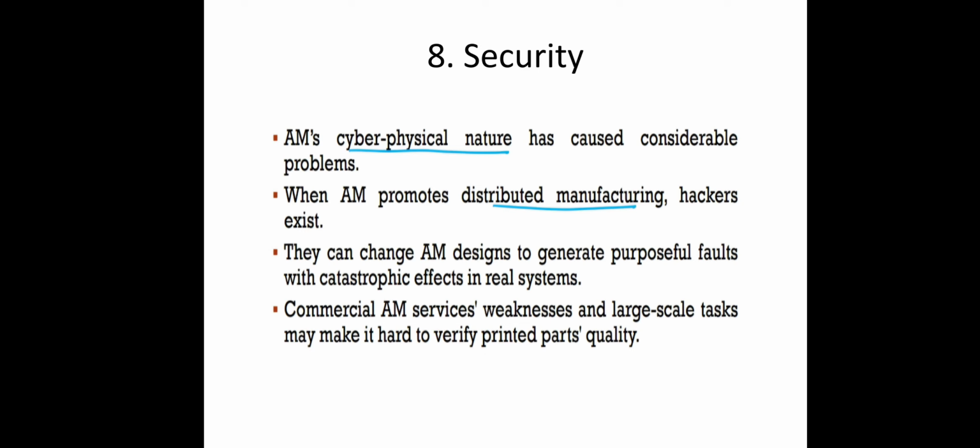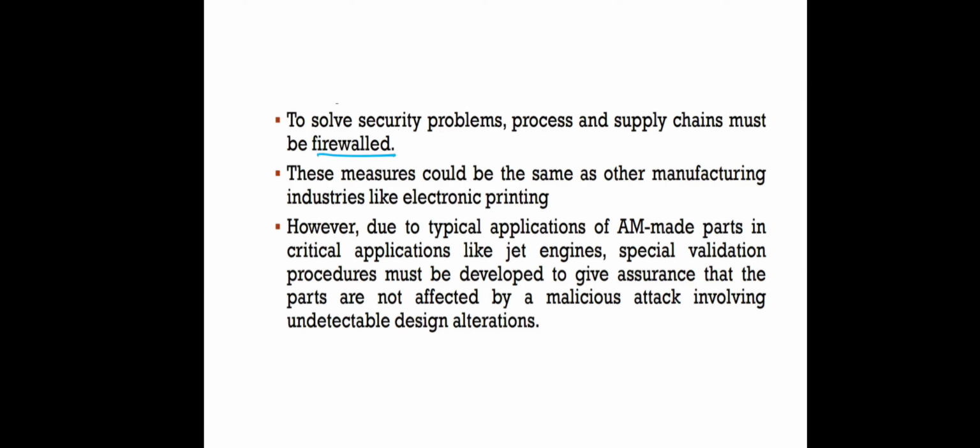Then security. Because AM systems are distributed manufacturing systems, others can enter into the database of additive manufacturing technologies and can cause damage to the systems. Hence, firewalls should be established in the supply chains to avoid such damages.